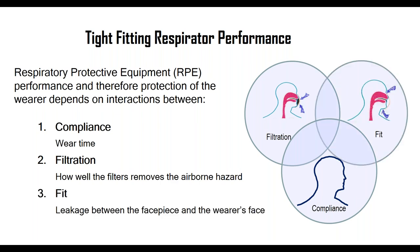And the third one, which is probably the biggest variable that we're really honing in on today, is the fit. So we can have the right filtration, the wearer can be wearing it, but if that fit is not correct or it's not worn correctly, obviously that contaminant is going to take the path of least resistance, which is going to be around the respirator seal or around the filter. So I don't want to say it's the hardest part, but that's where we've got the biggest variable, which is what we're going to talk about today, and why fit testing, and the appropriate questions to ask yourself as a workplace to narrow that in and be confident that people are going to be protected.